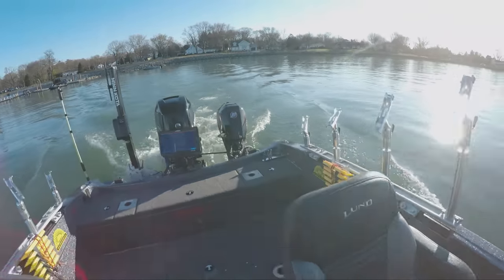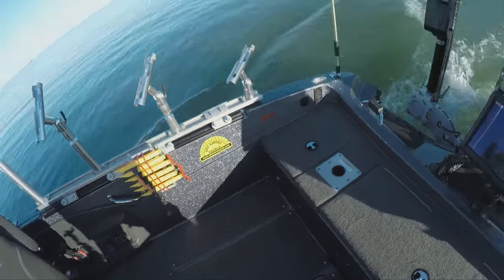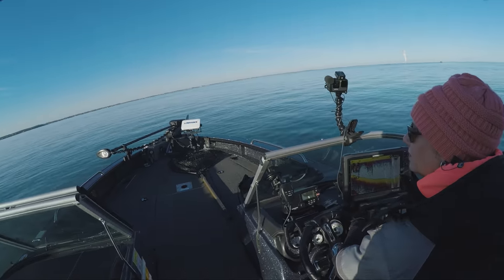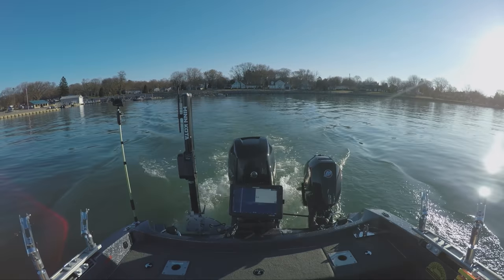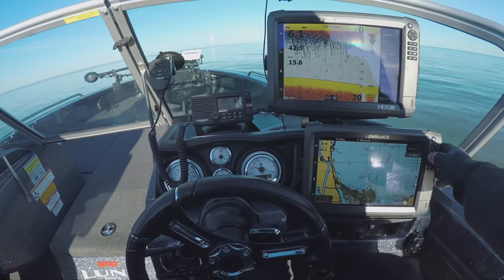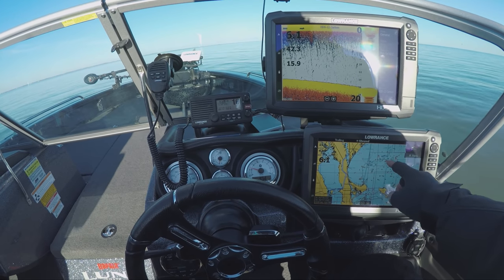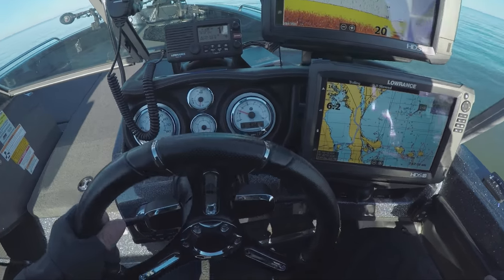All right. Beautiful day, early. I don't even know the date. The 13th. As you can see, it's an absolutely gorgeous day. Lake's beautiful. Like I said earlier in the intro, we're going to be heading out pretty much to this area right here.